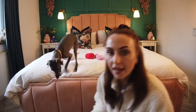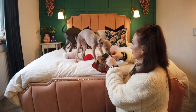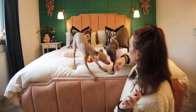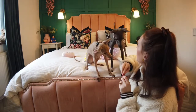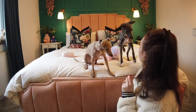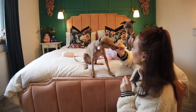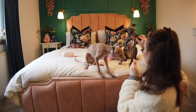Wow. Hi now, come back up here then. Okay guys, let's get them settled. I've got some treats. Excuse me. Right, can I have a sit please? Good, Coco, yes. Willow, sit. Willow, sit. No? Yes, good girl. Coco, sit. Look at me. Yes. Shake. Yes. Good job.